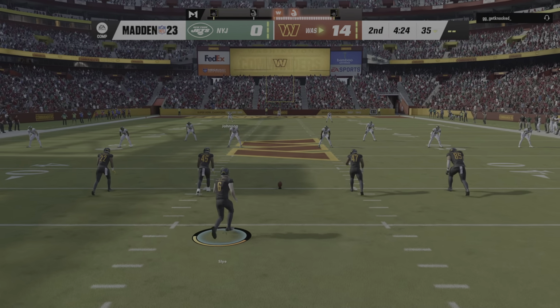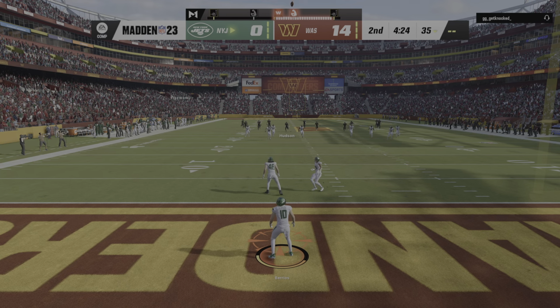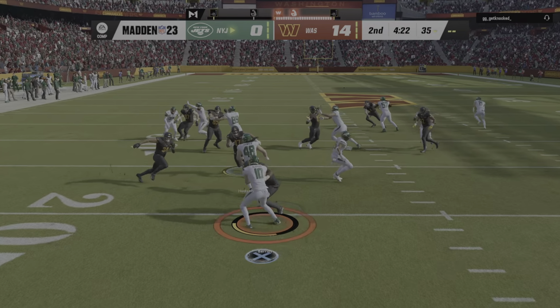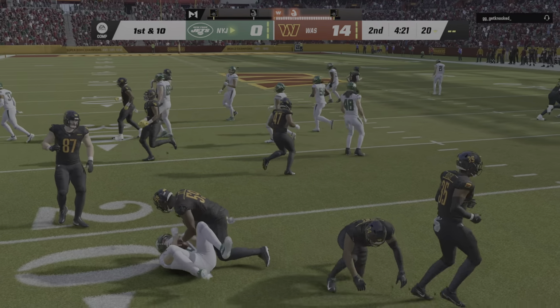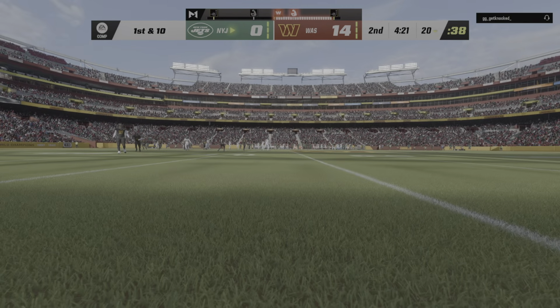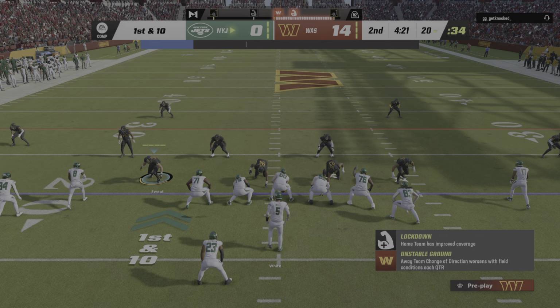Joey Slye now to kick off after the touchdown. Berrios now from his end zone. And that decision to bring it out ends up not being a good one. Cost him about 5 yards as he's tackled at the 20. Jets offense coming up now to start their next drive.